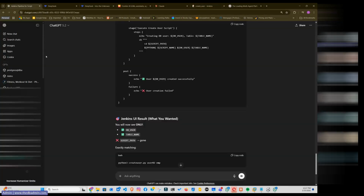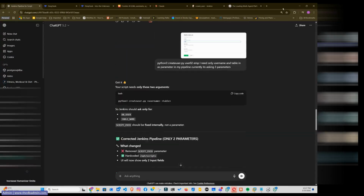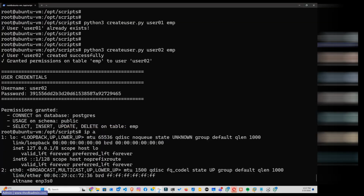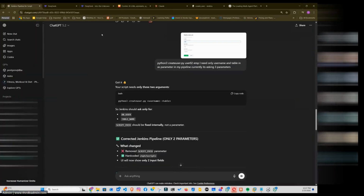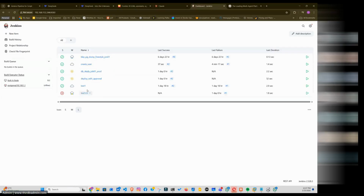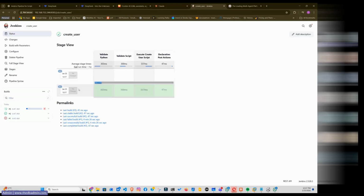Even though we have ChatGPT giving clear-cut statements, when I am doing it for the first time, I see a lot of errors. Getting my point? Prompting needs to be given properly. See here, this is done. Build with parameter, user 3, employee build.